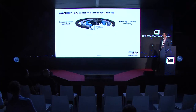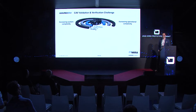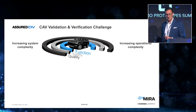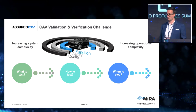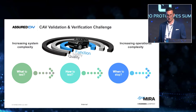In order to start, we're looking really at increasing system complexity when we're thinking about new ADAS features. We're also thinking about increased complexity in the environments that these features will operate in as well. And that really gives us a few challenges. So first of all, what do we test? Have we defined correctly the things that require testing? Secondly, do we have the appropriate test methods to run those tests?